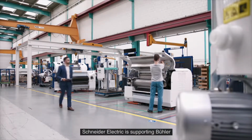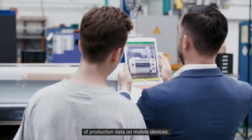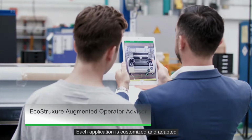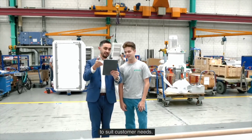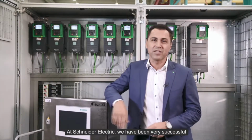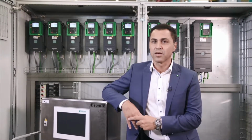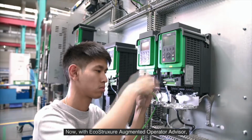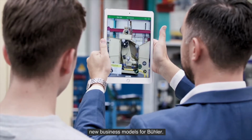Schneider Electric is supporting Bühler on its first journey into digital transformation. This includes visualization of production data on mobile devices. Each application is customized and adapted to the environment and the machine to suit customer needs. For Bühler, we worked closely with them to develop an EcoStruxure Augmented Operator Advisor project for its production lines. The new technology is helpful and sensible. At Schneider Electric, we have been very successful in supplying globally electrical components for Bühler machines and systems. Now with EcoStruxure Augmented Operator Advisor, we are entering a new field of software services, and we believe they will produce new business models for Bühler.